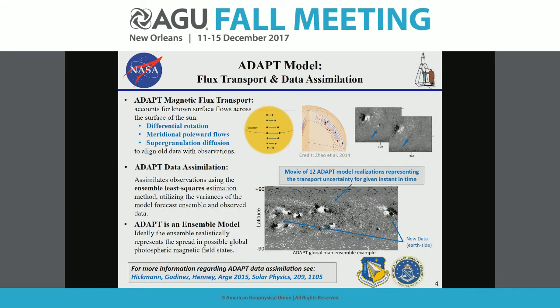So ADAPT, as I've talked about before, is a flux transport model, and it's a little bit more than that. It is truly data assimilative, and it uses various levels of data assimilation, but it always takes into account the model uncertainty and the data uncertainty. If you want to see it in detail, Hickman et al. use at least local ensemble transform Kalman filtering, so it's very elaborate.